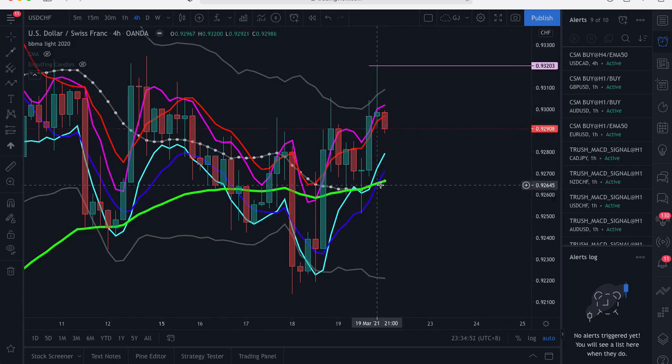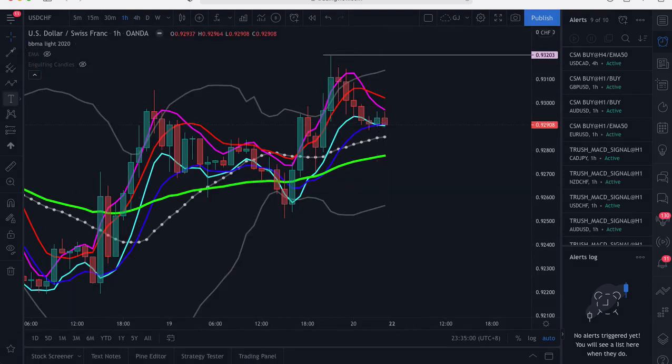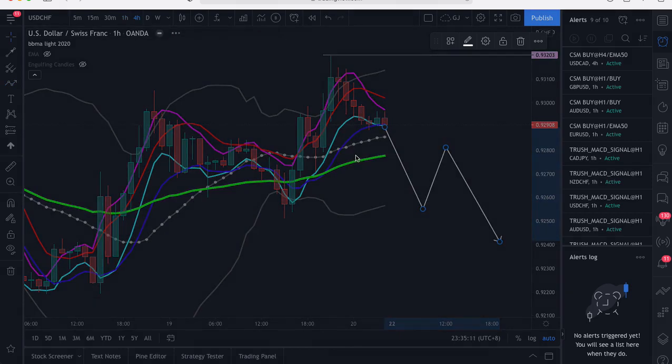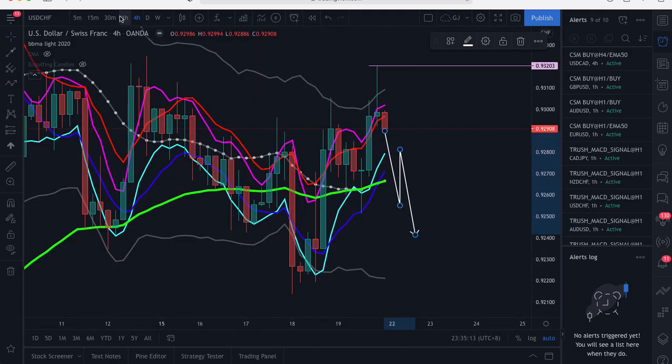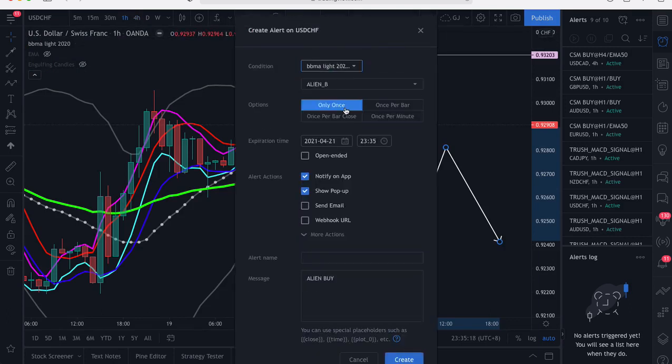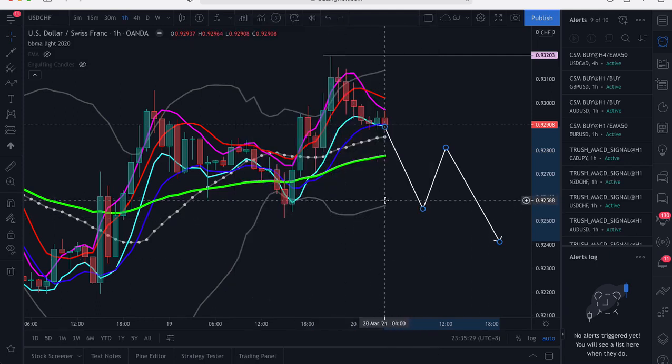However, this is a complicated setup. If you are not sure, you can wait at H1. Wait for this candle to break below the low BB, take the pullback. That will be the pullback in H4. So something like that. For this one, what we want to do is set up the alert for CSM sell at H1. When the alert triggers, then we immediately sell.